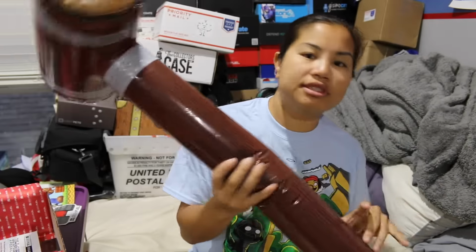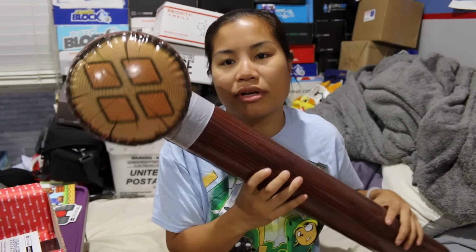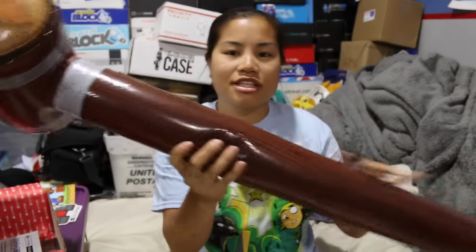So we have our Mallet of Mischief. It says, place your face here. And again, I think this is a Harley Quinn item. She always carries around a mallet, so I'm going to go with that. And I'm pretty sure that this might be her logo, although I think hers is red, but maybe this is that just because it's carved into the wood. So this is an inflatable mallet.